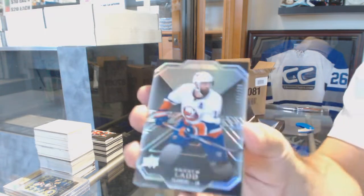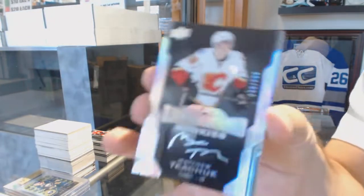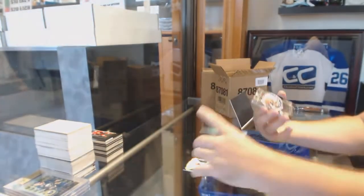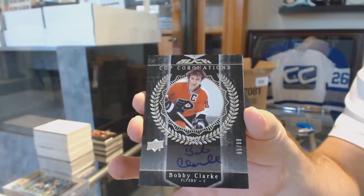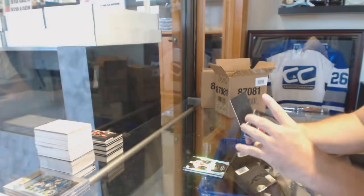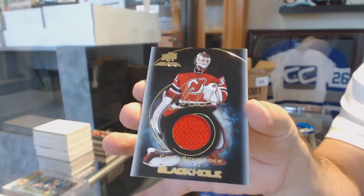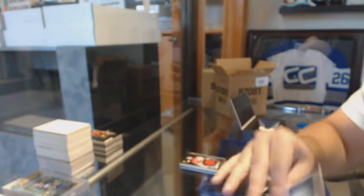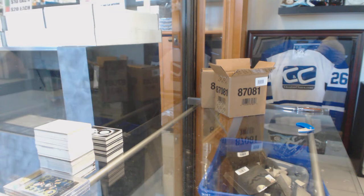$2.99, Andrew Ladd. $2.99 plus his rookie auto, Matthew Tkachuk. We've got another Cup Coronations auto to 99, Bobby Clark. Black Hole Jersey Auto, Corey Schneider. And a Black Hole of Brent Burns. All right, case number one is done.